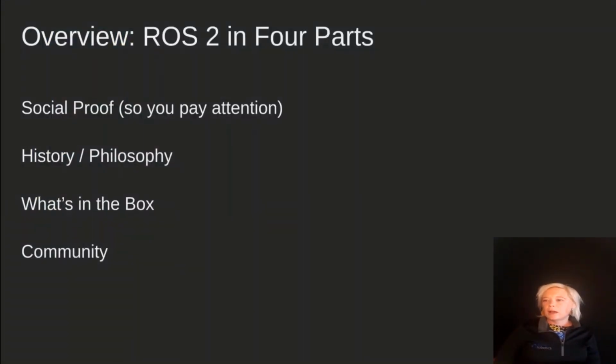So, quick overview. We're going to talk about ROS2 in four parts. First, I'm going to give you a bit of social proof about the size and shape and scope of the ROS community, and hopefully this will motivate you to pay attention. And then I'm going to talk a little bit about the history and philosophy of ROS. I think the history sort of drives the philosophy, and then the philosophy drives how things are constructed. And if you know the history, you kind of understand why ROS looks the way it does.